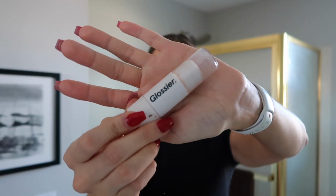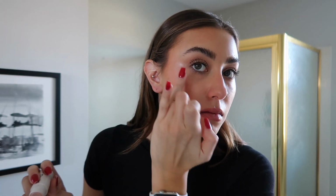I forgot highlighter. So I use the Glossier Halo Scope in the shade Quartz, and this is also a cream product, so I'm gonna go ahead and put it on my ring finger and just dab it onto where I want my highlight, which is usually just right on my temples. And then I always put a little bit right under or on my brow bone. And then I put just a tiny bit on the tip of my nose, and then a little right there.